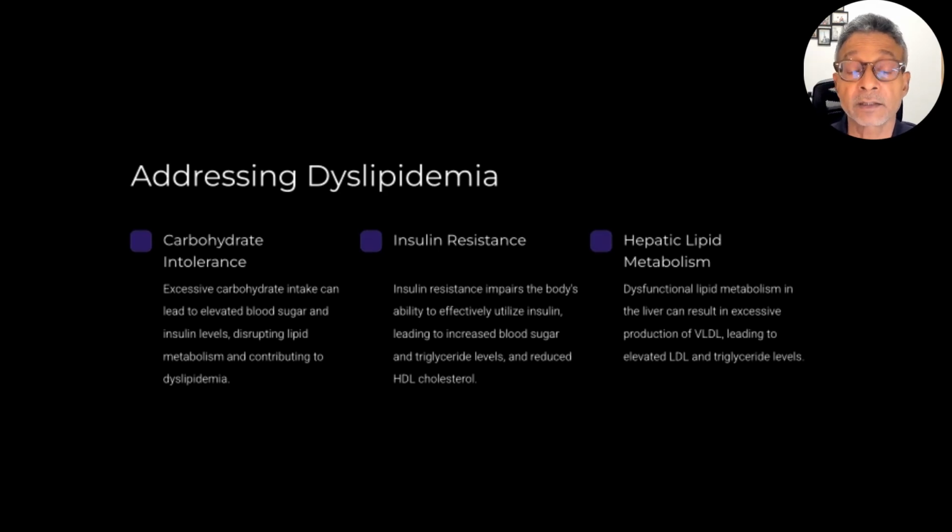The second one is insulin resistance. Insulin resistance is a state where the body doesn't respond well to insulin. When this happens, blood sugars stay elevated and the body often compensates by producing more insulin. And this leads to dyslipidemia, as we have seen, and other metabolic dysfunctions.